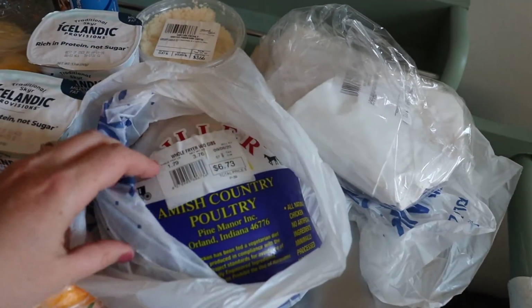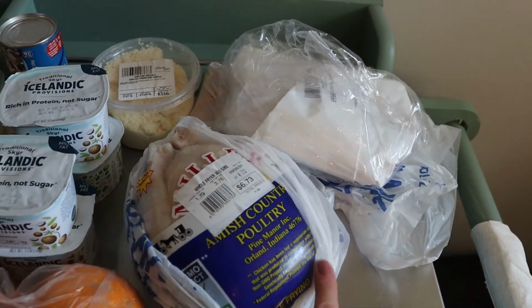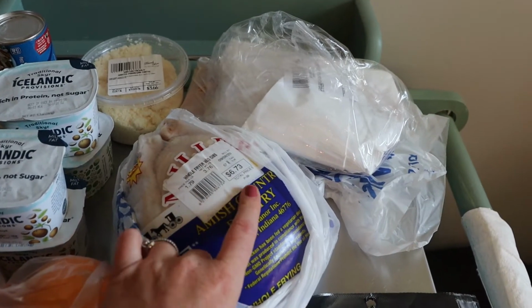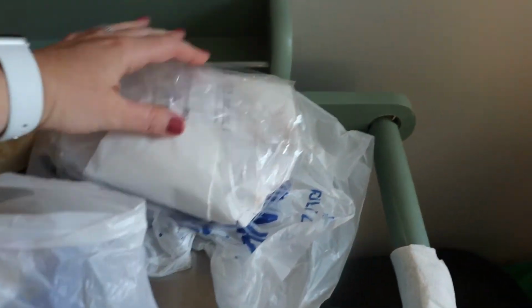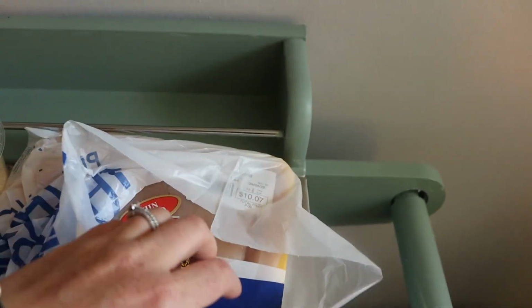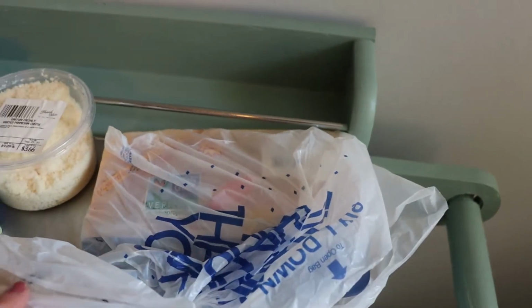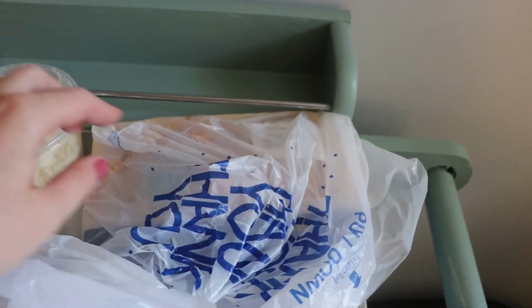I got a Miller Amish Country chicken, an entire chicken. We are making recipes out of Ina Garten's cookbook this week, and one of them calls for a whole chicken, so I got a whole chicken. I actually thought this was a pretty good price for an almost 4-pound whole chicken, so that was good. I got a couple of tilapia fillets. Again, that is for an Ina Garten recipe this week. And then I got some thin sliced Miller chicken breasts, which is again for an Ina Garten recipe this week. Oh, I take that back. That actually is for barbecue chicken we're gonna make on the grill tomorrow night.